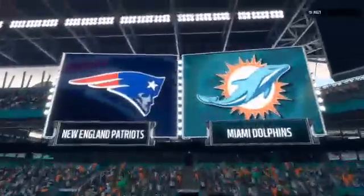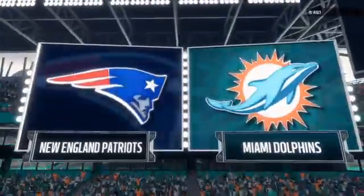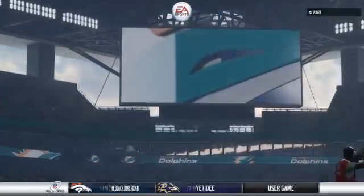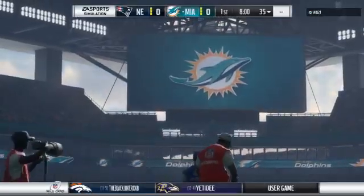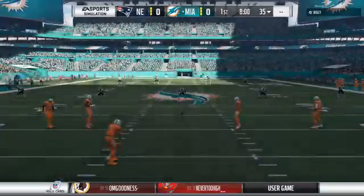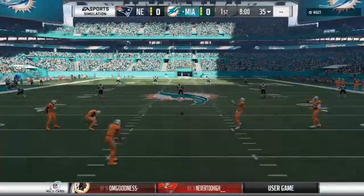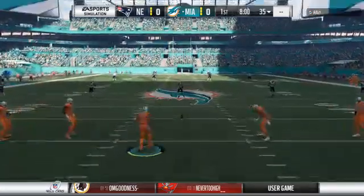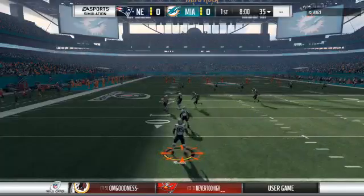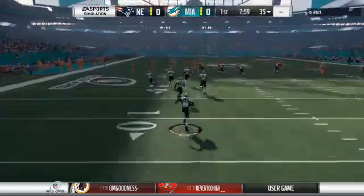It's time to win or get an early start on the offseason. It's the Patriots going up against the Dolphins. All right, Larry, EA Sports coverage of the NFL brings us to the Sunshine State in one of America's finest cities, Miami, Florida. Straight ahead, we pull the curtain on the postseason with an AFC wildcard matchup between the New England Patriots and the Miami Dolphins.